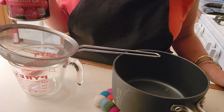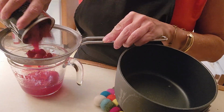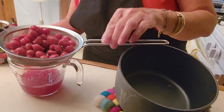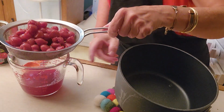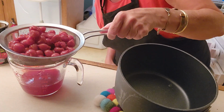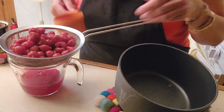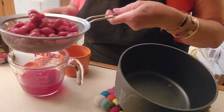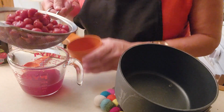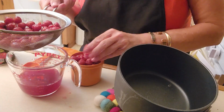The first step is to drain the cherries, reserving 1/2 cup of the liquid. Okay, so I've drained my cherries right here into my measuring cup, and that is 1/2 cup of liquid. And now I need to set aside 1 cup of cherries. I don't need all of them.